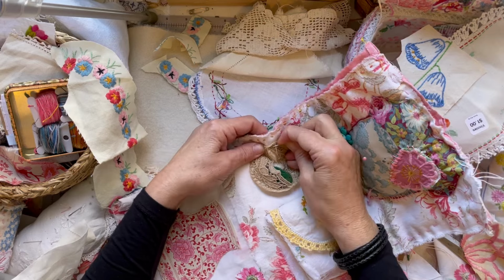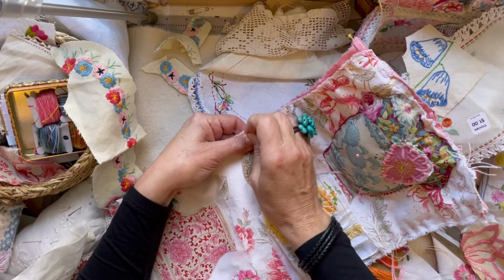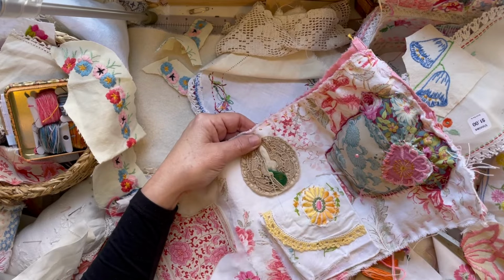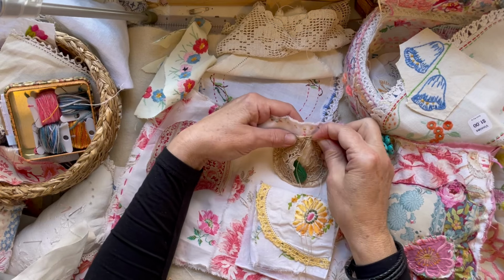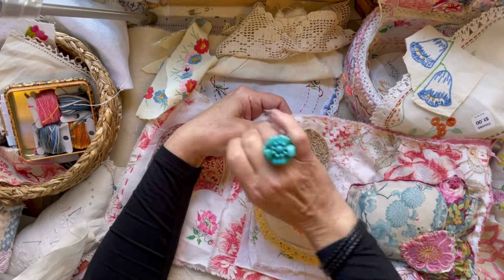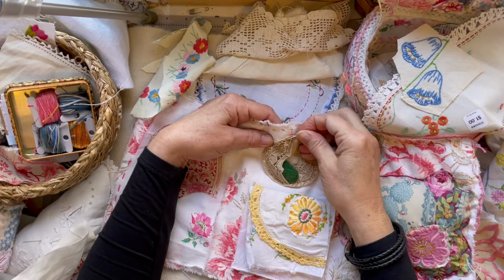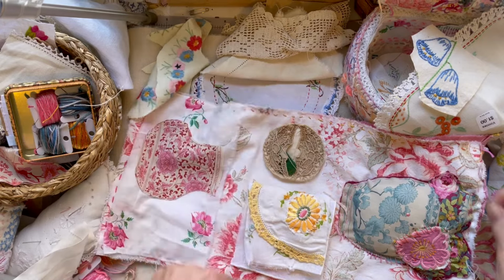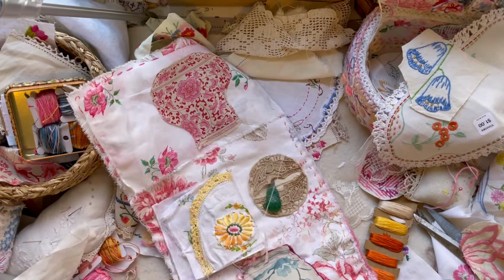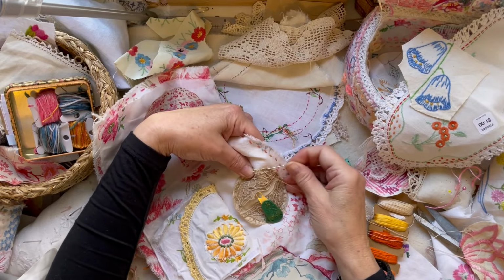So please remember that I'm not trying to teach anyone to stitch. I'm sharing my journey, and I know there are incredible sewers and embroiderers out there. This is more just sharing the joyful journey of stitching in a completely random fashion.